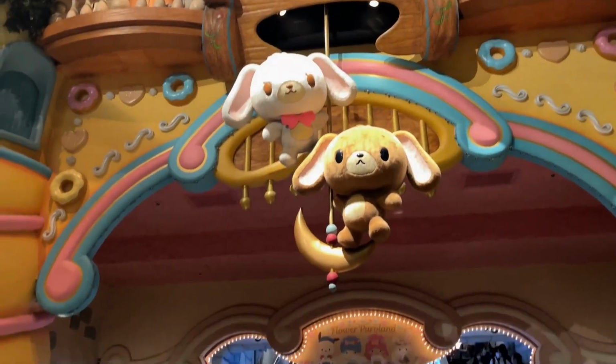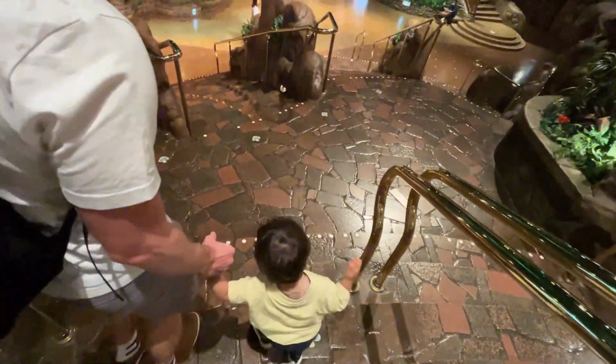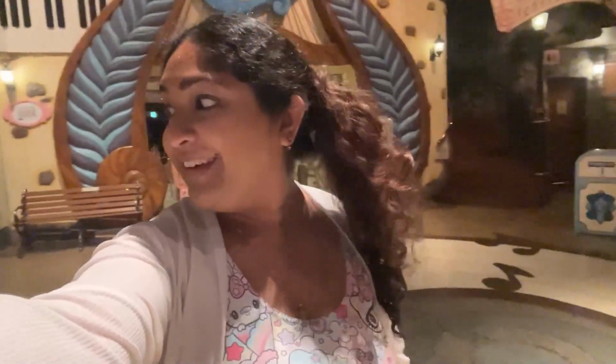Wow! We figured it would be a good idea to let Baba use his energy on the steps, because there are lots of stairs in Sanrio Puroland. This is like literally heaven for me right now. Oh my god! So exciting!